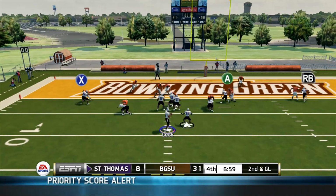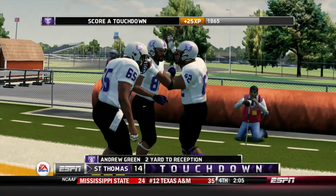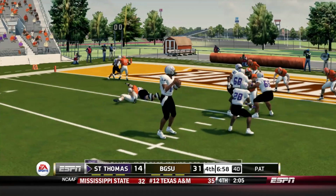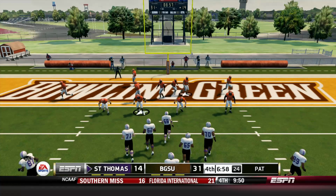So let's go. First and 10 coming up here. We throw over the left-hand side. Now first and 10 coming up. Throwing over the left-hand side. He's a touchdown for Andrew Green.